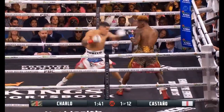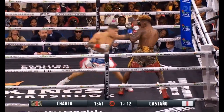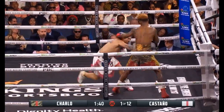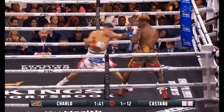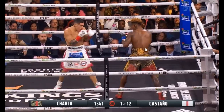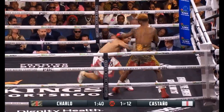And we're going to take a look. There's many, many more clips. Now, one, as we see Charlo, a few things. Castaño jumps on the line with the jab, and as Charlo is rocking forward, back, he's getting pinned to the back foot, he's going to jump into this jab here.